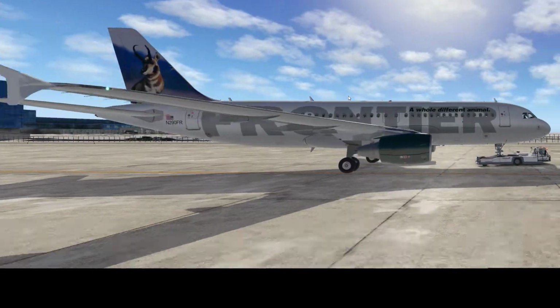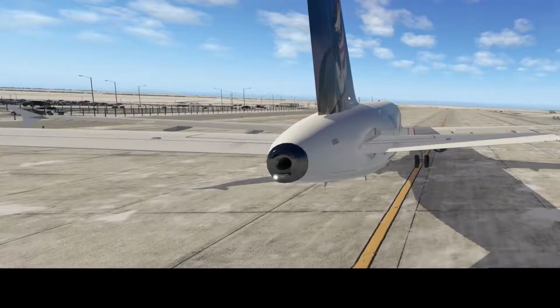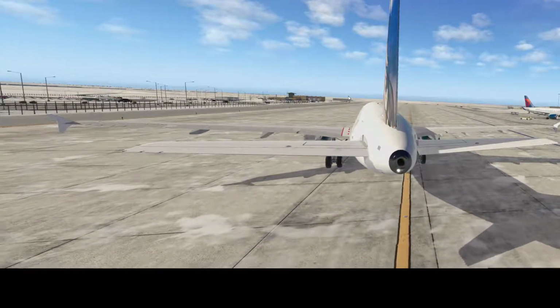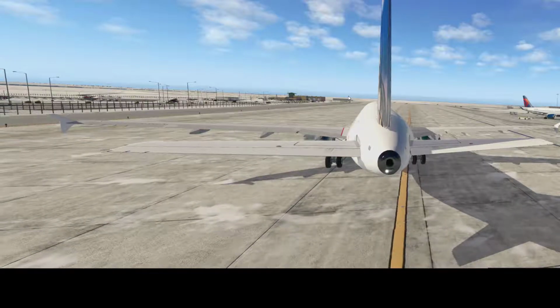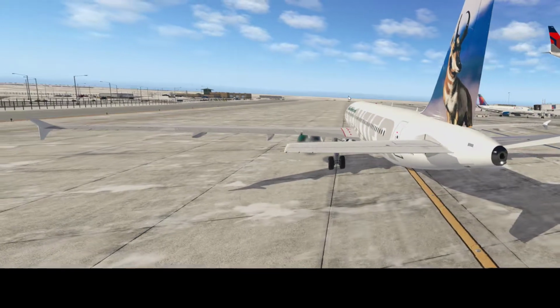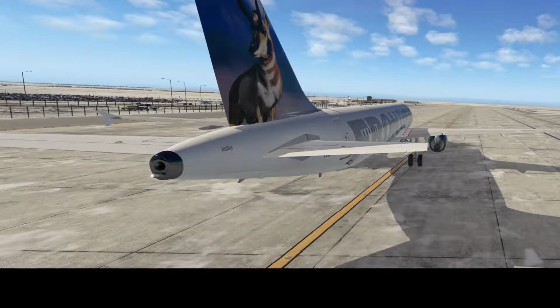11.30 does come with some new particles. Until the developer updates their aircraft, you won't really see it. We got a little bit on the engine, but not on the APU for some reason.